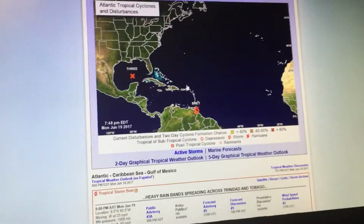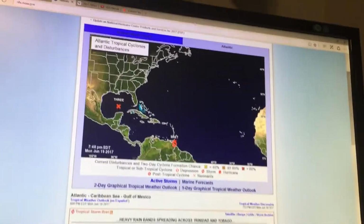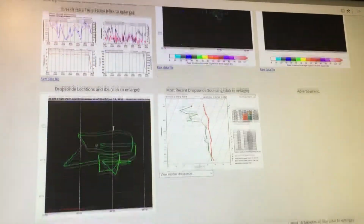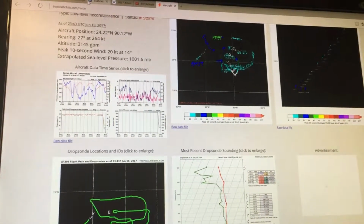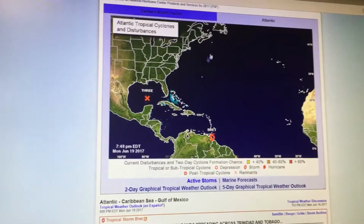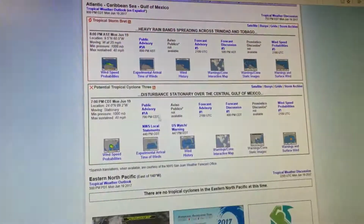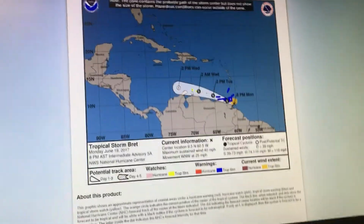And we're going to go through the basics of what's going on with the Hurricane Center, how we translate that to our forecast, and how that eventually comes out, also through the addition of looking at aircraft reconnaissance missions and models. So let's get started here. You can see right now that potential tropical cyclone 3 and Brett are there. So we're going to start with Brett. There it is right now.